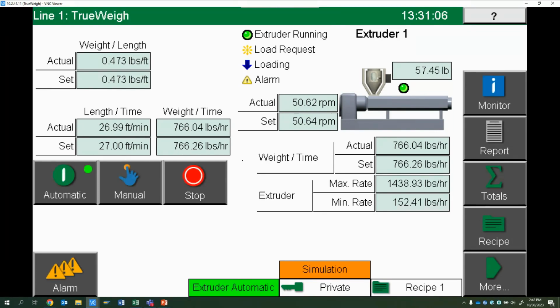So the answer is yes, it can be deployed to work in conjunction and can control things, or it can be used as just a monitor type system. Thank you. Could you discuss the type of data reporting that might be available with the gravimetric system?